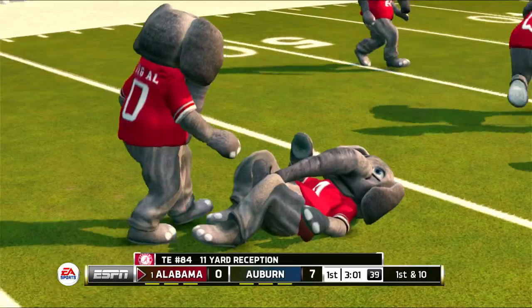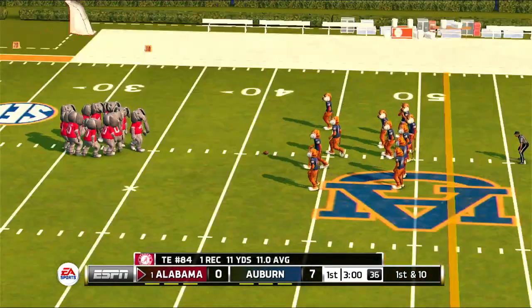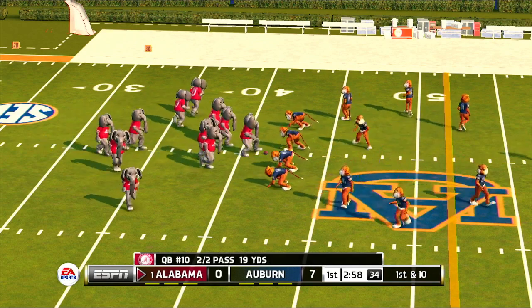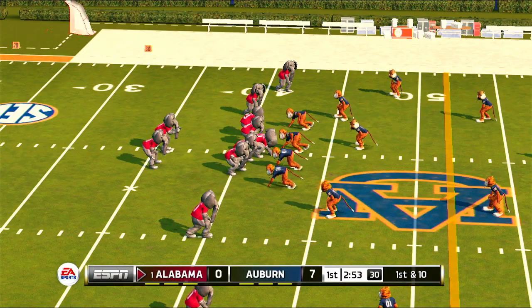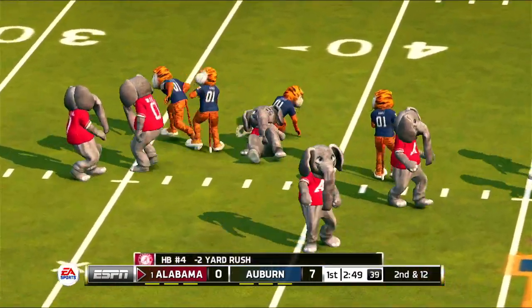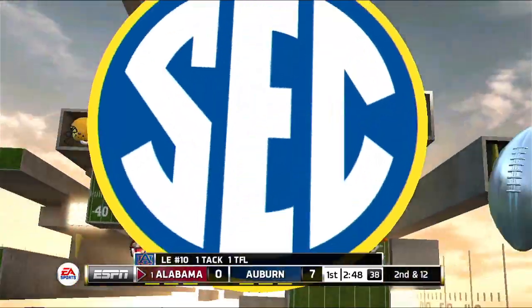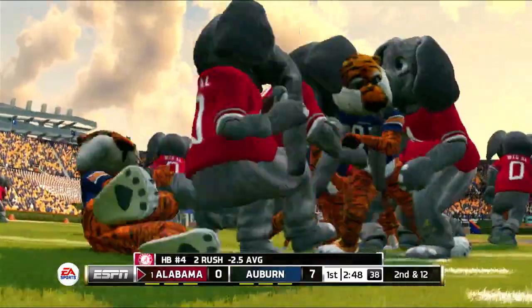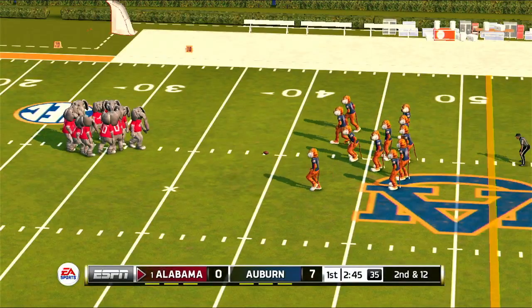I like the call here. Looking for the big fella here on third down. They have a lot of faith in him as a receiver. Right there, he showed you why. From their own 41-yard line, it's first down. And he's taken down at the 39. That'll bring up second and 12.